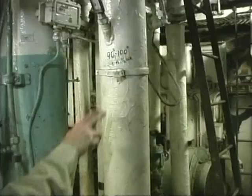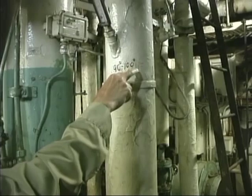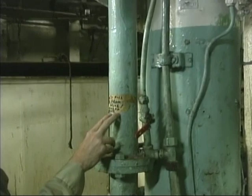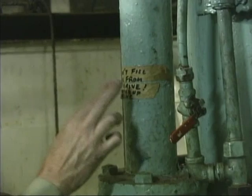Here's one of the original markings. This thermometer should read 90 to 100 degrees and check it each half hour. Pretty sophisticated. Here's some of the masking tape that says, don't fill the tank from this valve, use the makeup valve. Just things like this. Many of them have disappeared over 20 years, but that's kind of what our training to the crew was.